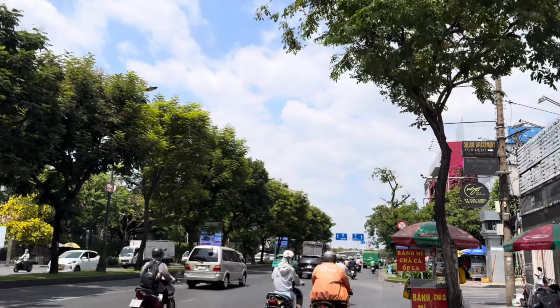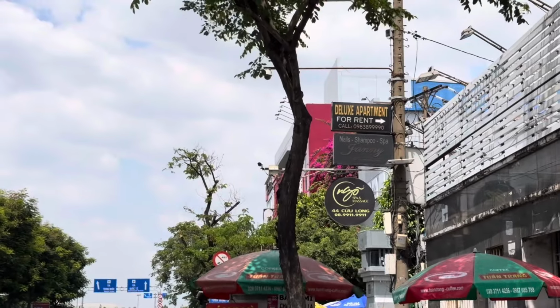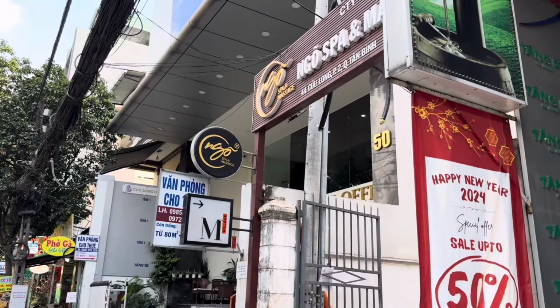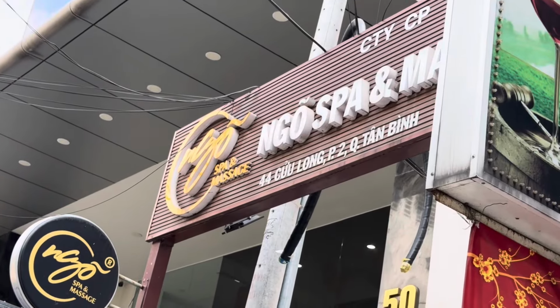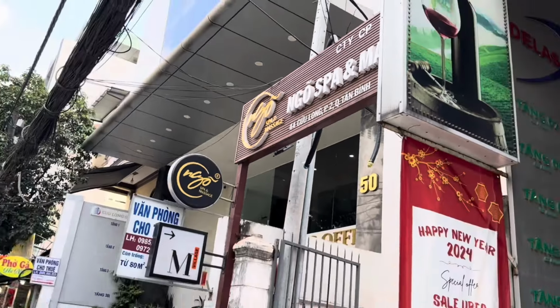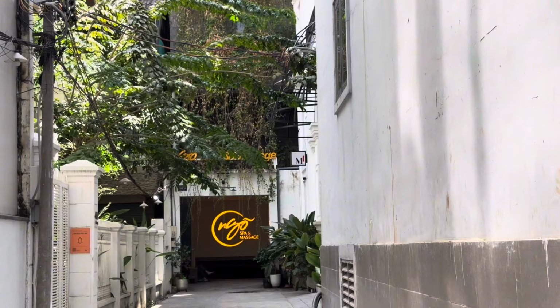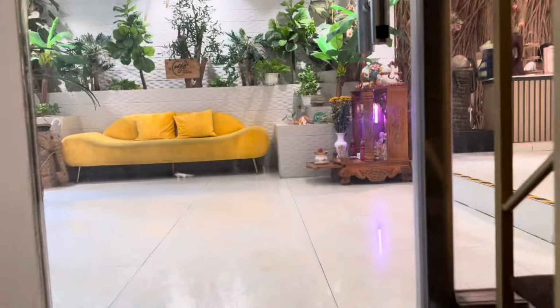Hello folks, I'm bringing you today to my favorite spa, Ngõ Spa. This is near the airport, and if you see the sign, turn right along Kulong Street, that's number 44, along with M1 building. Turn right here, you can see a small alley and you can find it there. Go straight to the basement. This one is small, but you can park your motorbike here and then go up.